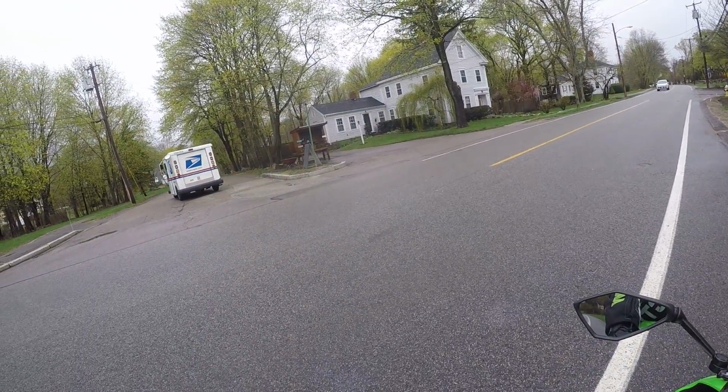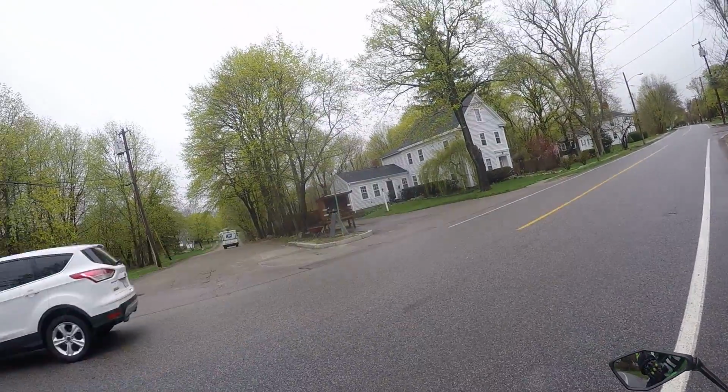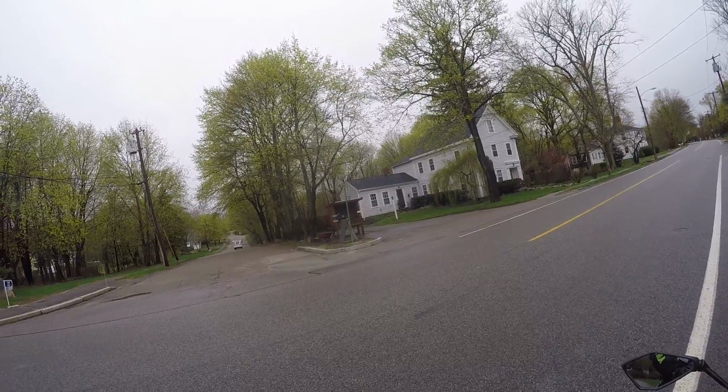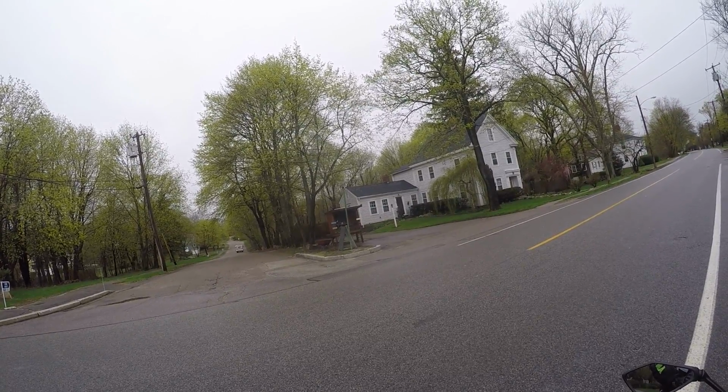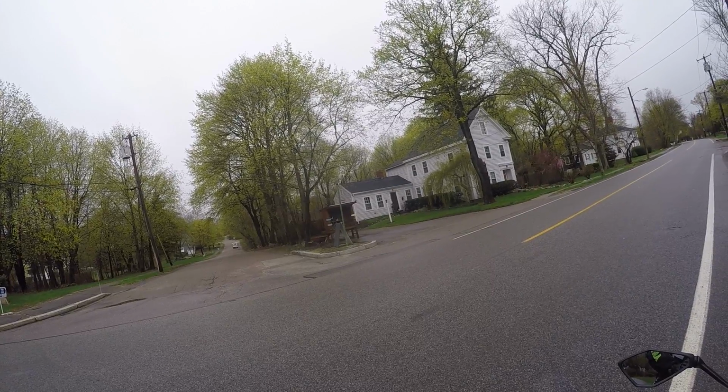Alright, look at that. No license plate on the back either. I've never really looked that closely. But there's definitely no license plate on the front or the back.